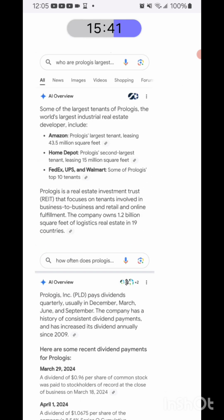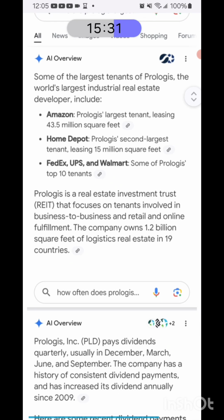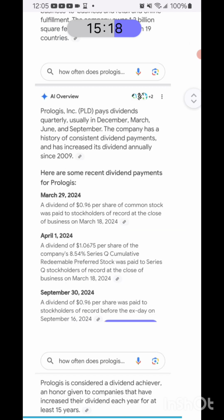World's largest industrial real estate developer. And they have some very impressive tenants. You're going to definitely recognize these names. Amazon, Home Depot, FedEx, UPS, and Walmart. Here's an AI overview. They pay dividends in December, March, June, and September.